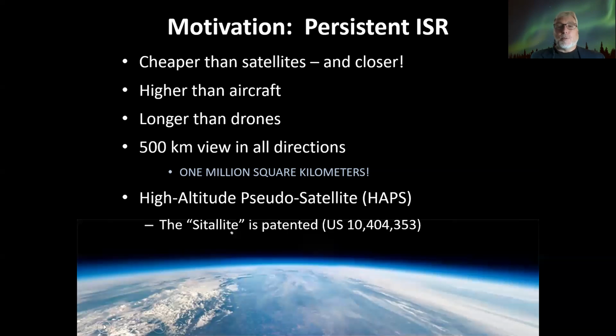Our motivation is persistent ISR, intelligence, surveillance, and reconnaissance. A Sitallite, a high altitude pseudo-satellite, rests in the stratosphere and is much closer than and much cheaper than a satellite. This is higher than aircraft. This has a longer duration than a drone. And from altitudes of 25 kilometers, you can see 500 kilometers in all directions. This gives 1 million square kilometers of persistent observation space.